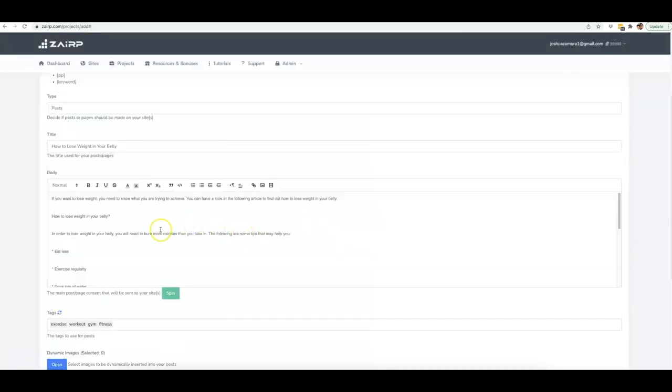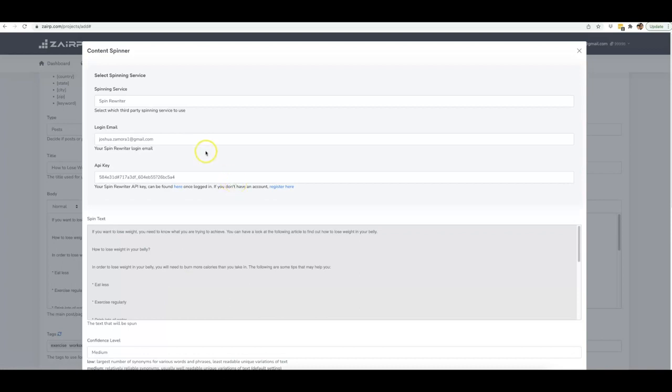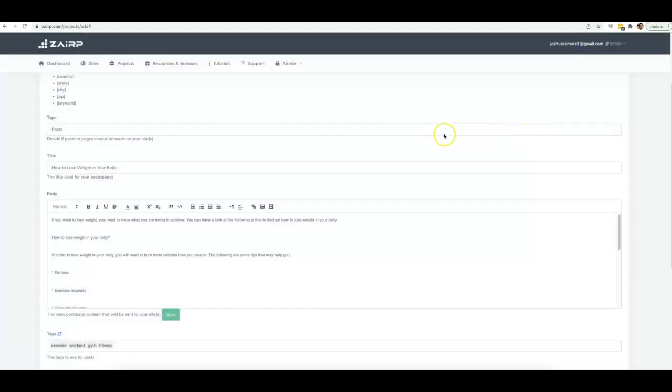All right. And then you can also go ahead and spin this all inside of Zairp, especially because we got you a special discount deal for the number one article spinner on the market that actually understands what your content means so that it can spin your content perfectly and provide you with unique content every time a piece of content is posted on your website. All right, so I'm not going to do this for now. I just wanted to show you that you can come in here and have content written for you in a matter of minutes.